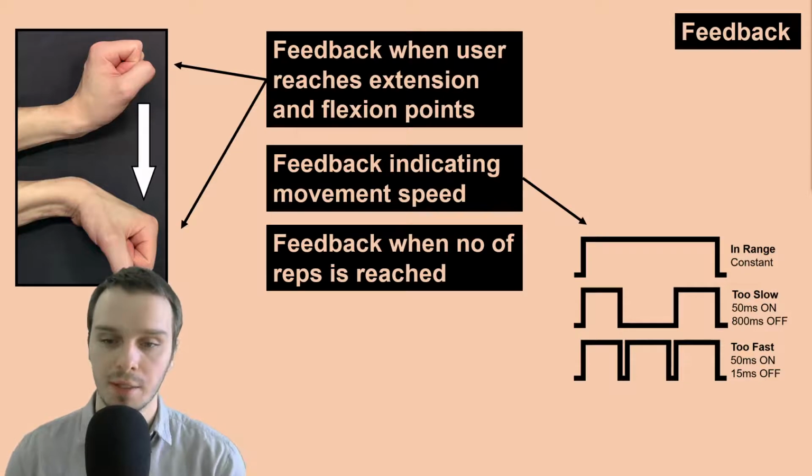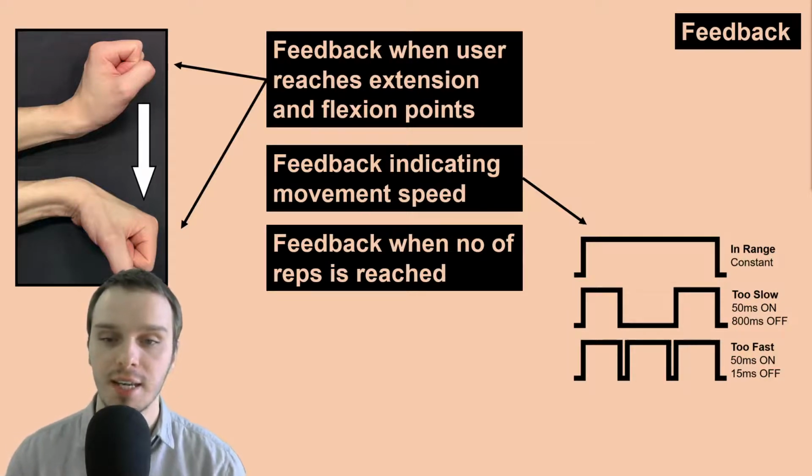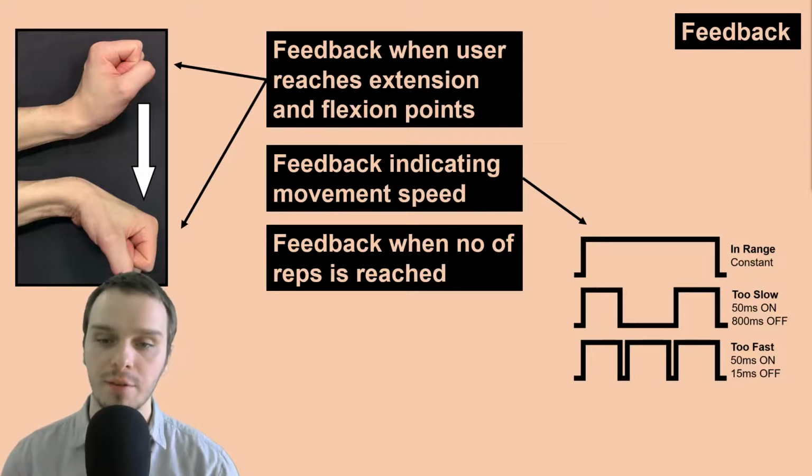So how the system works is that the user is given feedback when they reach extension and flexion points. So this is when the user raises their wrist. It tells them when they should stop, so that the user is extending far enough that the exercise is having the intended effect, but also ensuring that they're not going too far so that it is painful. And this is the same principle for when the user flexes the wrist down.